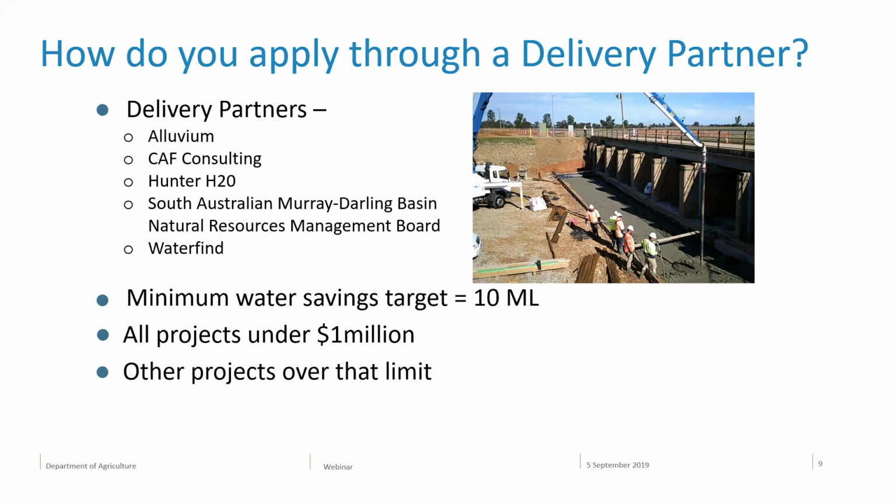You'll recall I mentioned earlier that project partners have to bring forward projects over $1 million. So if their project's smaller, they need to come through the delivery partner service. We currently have 5 approved delivery partners, and the department expects to be tendering again later this year on AusTender for further delivery partners. And we will publish the details of all approved delivery partners as they're contracted.